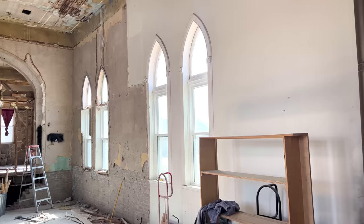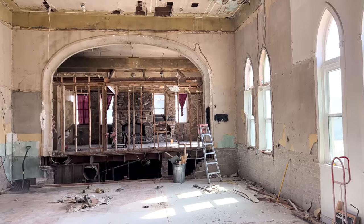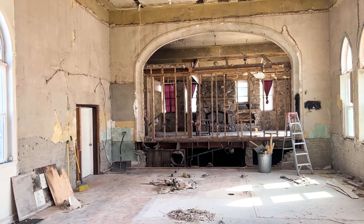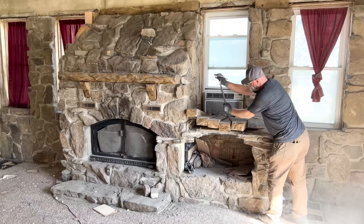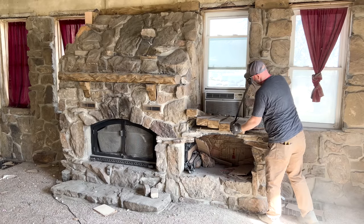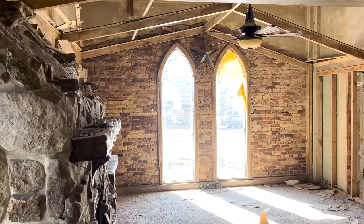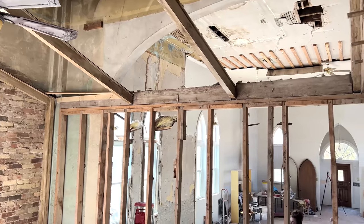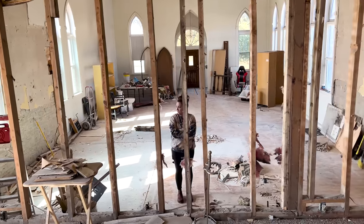The demo just basically started with removing what has been added to make this a built-in apartment to reveal what the original chapel was. Lots of time spent pulling out nails and boards and staples, carpet, anything you can imagine. It takes so much more time than you would imagine. Even after the heavy lifting is done, all the detailed demo takes a hot minute.